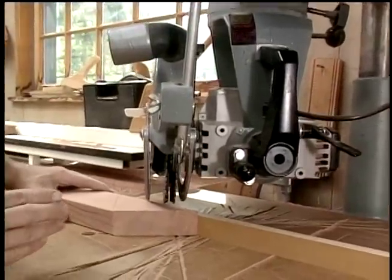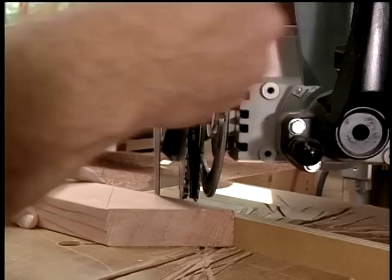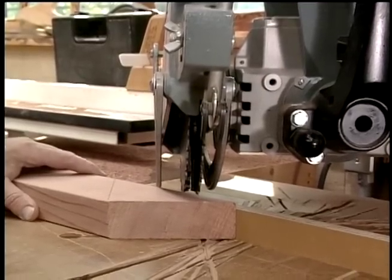To make the half lap, I've equipped my radial arm saw with my stacked dado head cutter and swung the arm around to 45 degrees. Now I'll just plow it out.